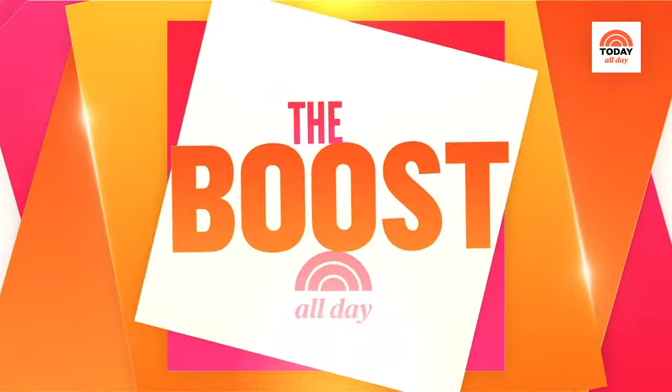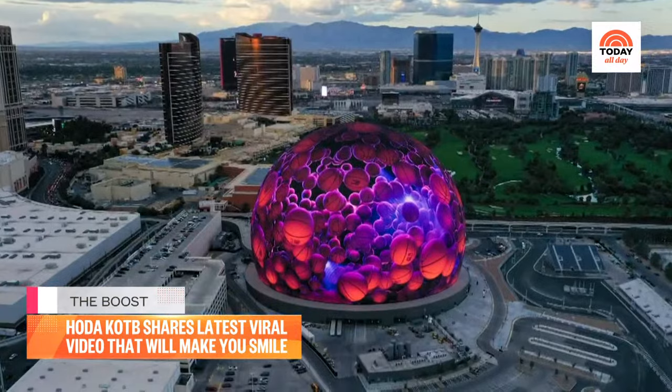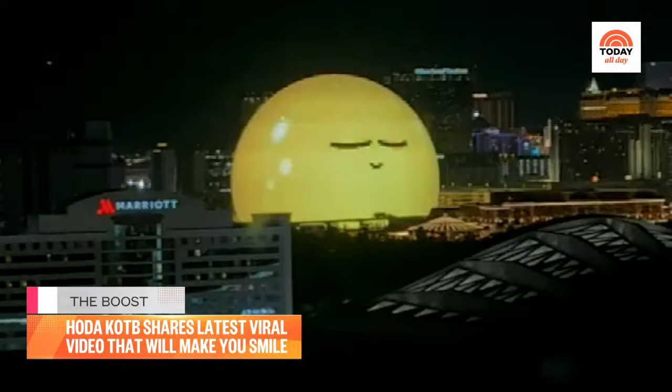The Boost. We couldn't leave without giving you this last feel-good story. Check it out. By now, most of you have seen the video or pictures of the Sphere in Vegas. It's that futuristic music and entertainment venue that opened last month. The outer shell is made up of more than a million LED lights. They display astonishing images. Everybody loves it, except perhaps the golfers at nearby Wynn Golf Club, who say the Sphere seems to be trolling them when they hit bad shots.